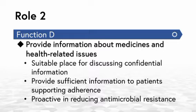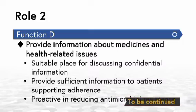Pharmacists should be proactive in reducing antimicrobial resistance by providing information about the appropriate use of antibiotics to consumers and the prescriber.